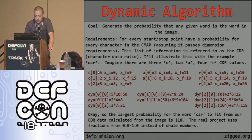So in the beginning here, you have the 3 C's, and their ratio data is 5, 2, and 3. And this is found at xi equals 0, and the x final is 9. And then that goes on for A and R, etc. So in the dynamic algorithm, you would multiply the ratio data by the width of the character. So in the first one, C0, it'd be 5 times 10 and on down, etc. So now for the next letter, A, you find out which C the A falls in and doesn't overlap, and the highest value of that you add to it.